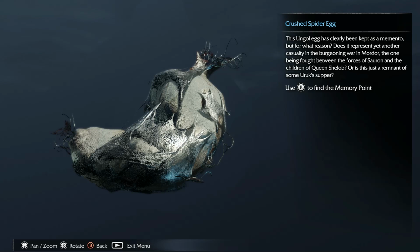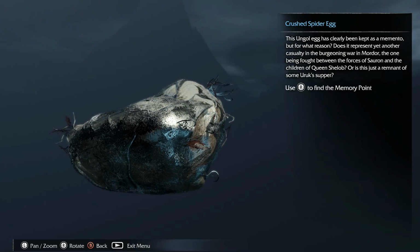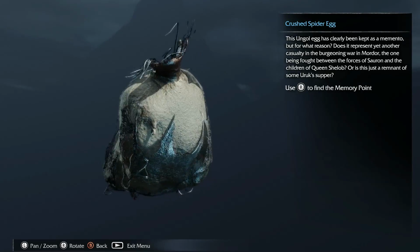Crushed spider egg. This Ungol egg has clearly been kept as a memento. But for what reason? Does it represent yet another casualty in the raging war in Mordor? The one being fought between the forces of Sauron and the children of the Queen Shelob? Or is it just a remnant of some Uruk supper? We'll go with the Uruk supper.